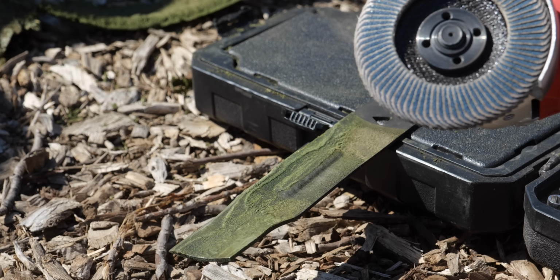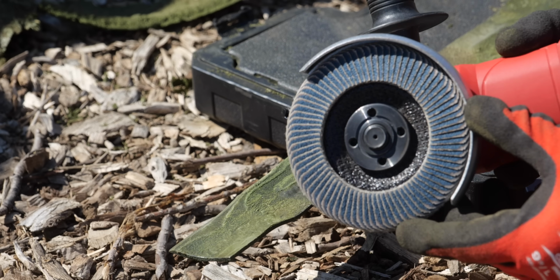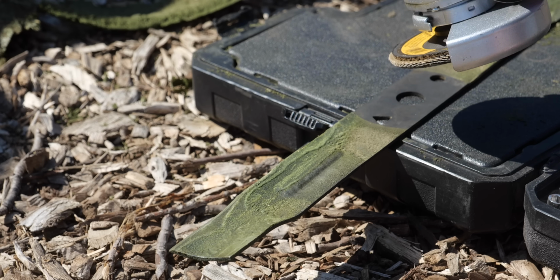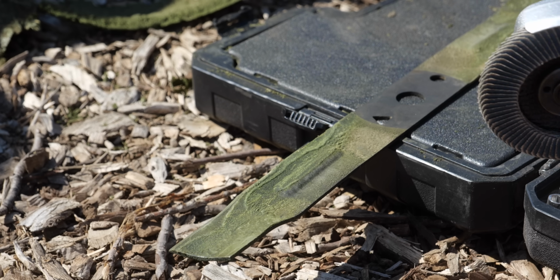So I find that this thing, which is starting to get worn out, is really like having a piece of sandpaper on a disc that you can just easily move along here. What you want to do is just follow the angle of that blade, keep it exactly as it is from the factory. That's really all there is to it.